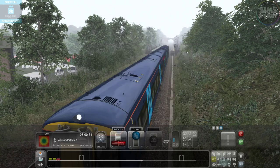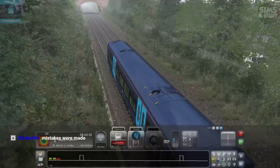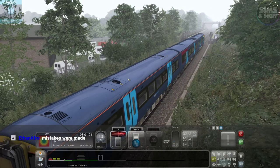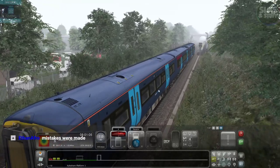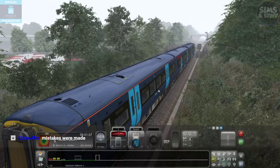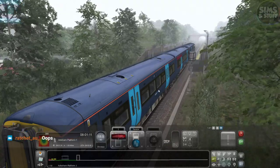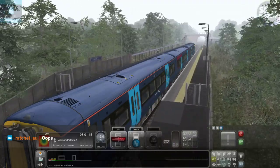I forgot it's a flipping... Oh, hang on, though, we might be all right. No, hang on, we should be able to back up. We didn't actually run a red light, did we? It's fine, because we're on a career scenario, so I thought if we actually ran a red light, I'd have to start all over again. It's fine. We're okay. We just back up.